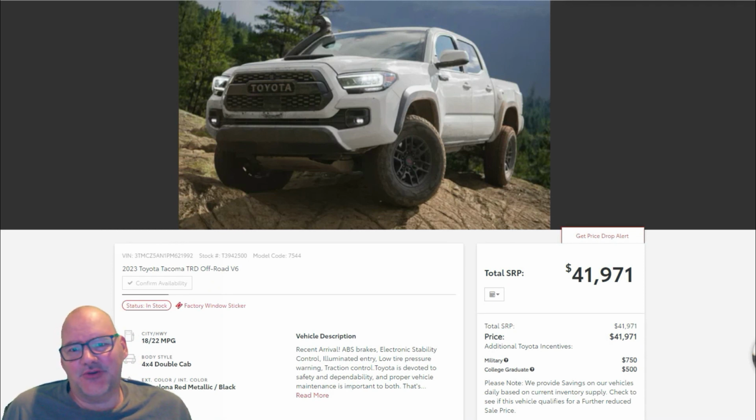So what are the differences between these two? Now that we found two vehicles that you can buy and they're priced competitively the same, what is the difference between these two vehicles?